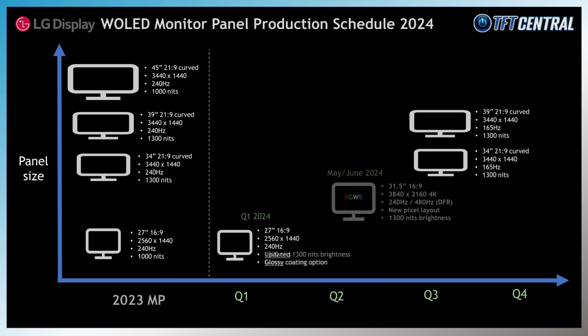First is their 31.5-inch or 32-inch 4K resolution 240Hz panel. This is a direct competitor to Samsung's QD OLED panel of the same size and spec, and while Samsung's should be available sooner, LG's version does have some other tricks up its sleeves that may well be worth waiting for.